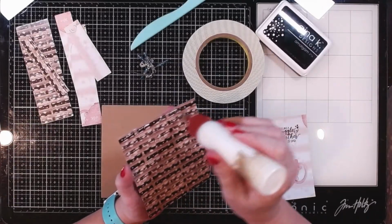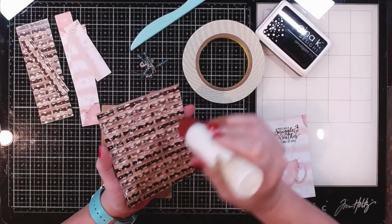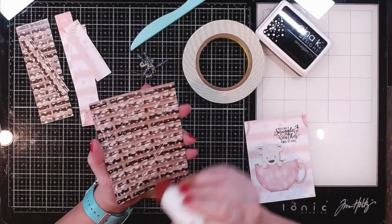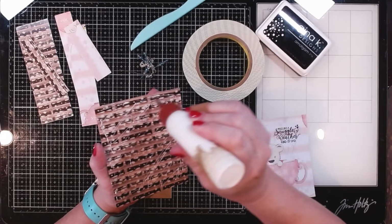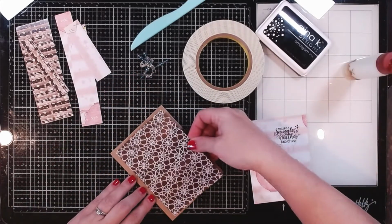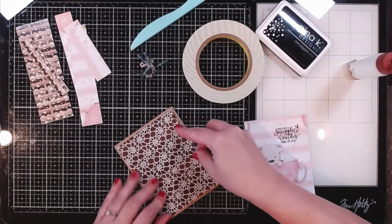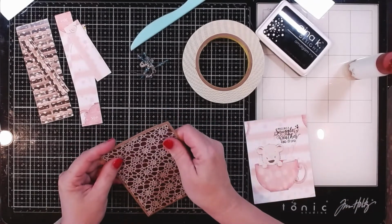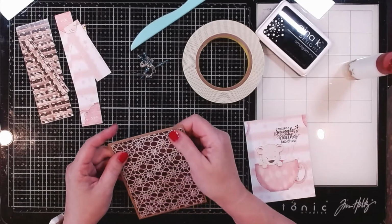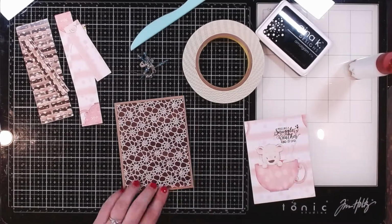So I cut down another panel to be the matting layer from another pattern paper piece from the other paper pack. And I'm just going to lay that one down, leaving that little tiny border that I like around the edges. This is about 1/8 of an inch border. So this panel I cut down to about 4 by 5 1/4.